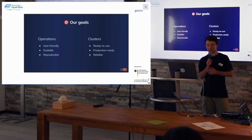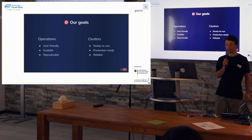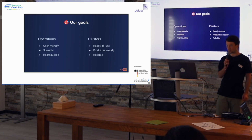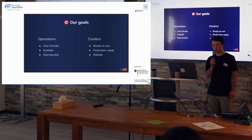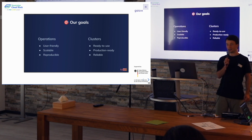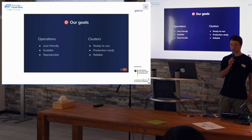On the cluster side, the clusters are supposed to be ready to use. For the people who know a bit about Kubernetes and especially Cluster API, that's not so easy to achieve, because if you create a cluster with Cluster API, it's actually not usable directly. You need to install certain applications in your cluster and only after that you can actually use it. So we need to take care of certain applications, namely, for example, the Cloud Controller Manager, that are in the workload clusters.